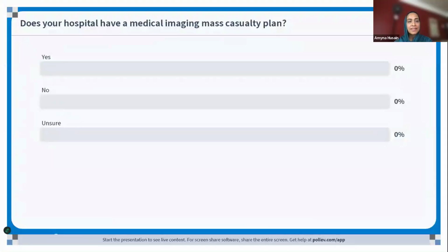Okay, so we move on to our next topic on the radiology department and an MCI. Poll question: does your hospital have a medical imaging mass casualty plan? Yes, no, or unsure?